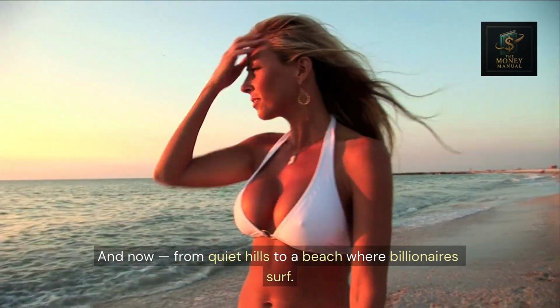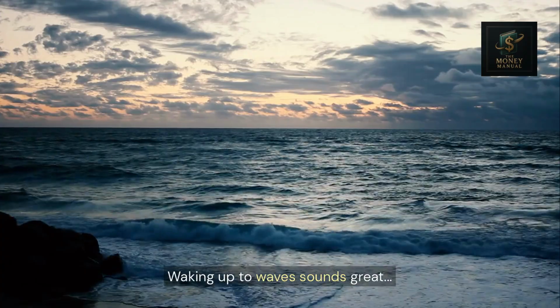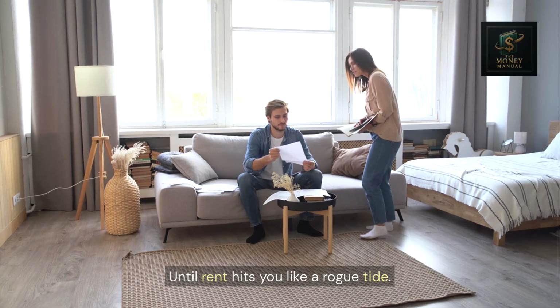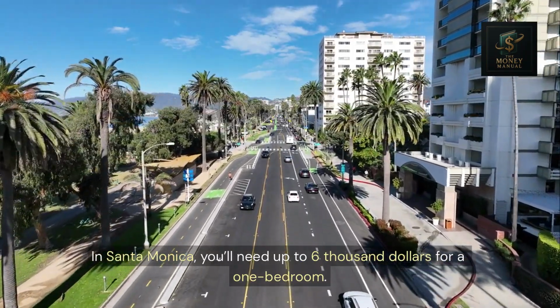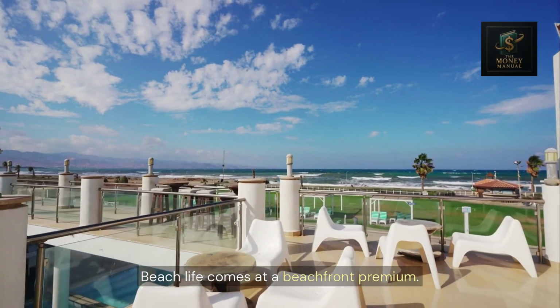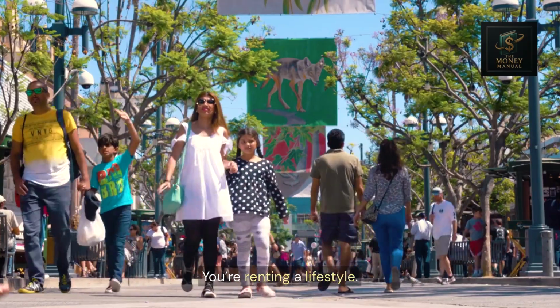And now, from quiet hills to a beach where billionaires surf. Waking up to waves sounds great, until rent hits you like a rogue tide. In Santa Monica, you'll need up to $6,000 for a one-bedroom. Beach life comes at a beachfront premium. You're not just buying sea breeze, you're renting a lifestyle.